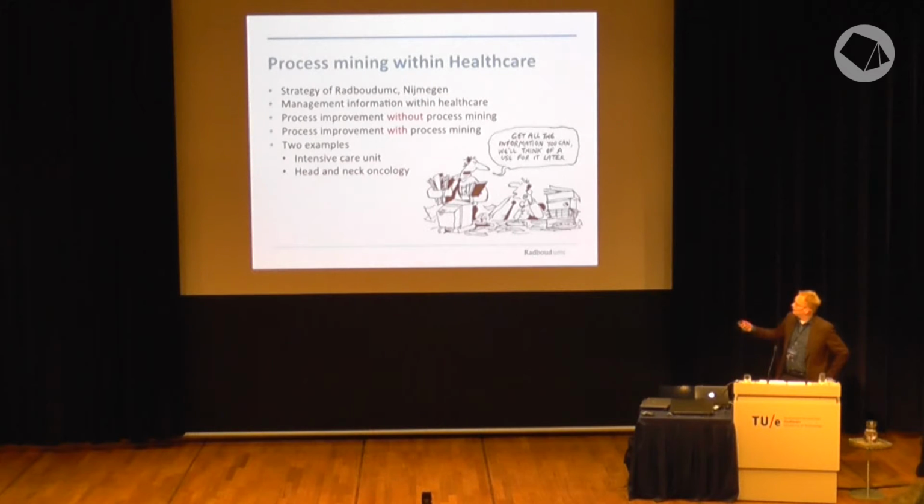But this afternoon, in the coming 20 minutes, I will show you the difference between process improvement with and without process mining, in order to explain the added value of process mining. But first, I want to talk about the strategy of our hospital. I will tell a bit about the management information we have in healthcare and are using. And then the difference of process improvement with and without process mining. And at the end, I will briefly give two examples, one of an intensive care unit and one of a care pathway, the head and neck oncology.